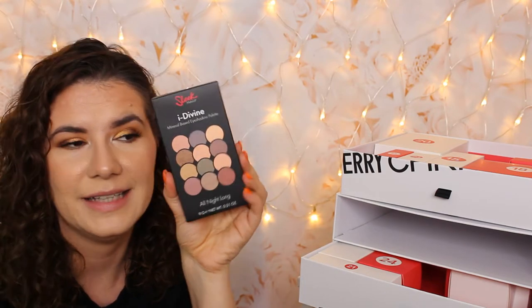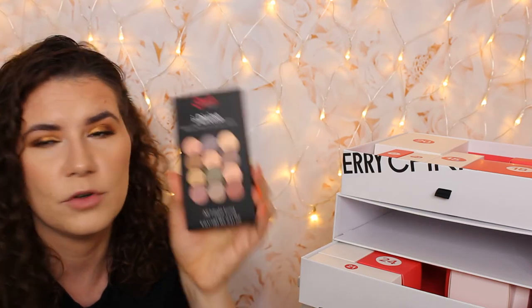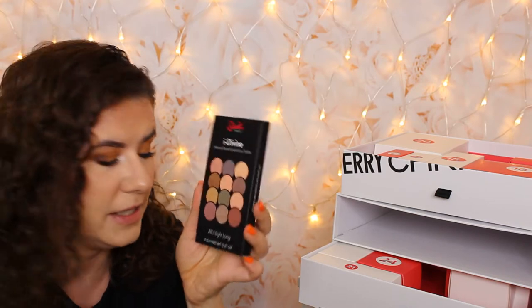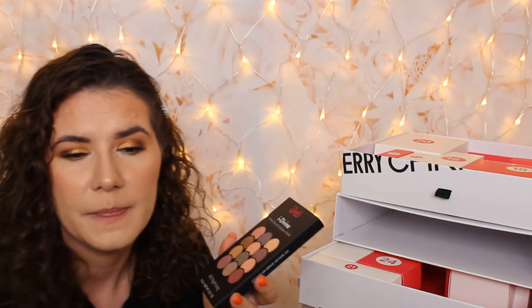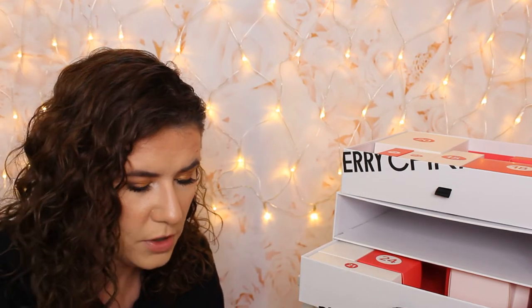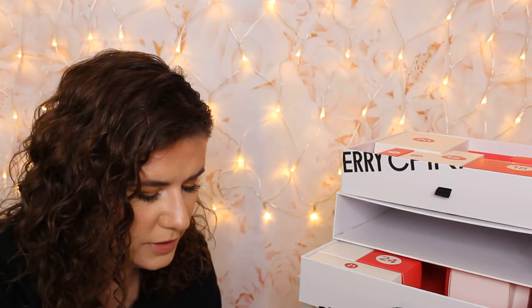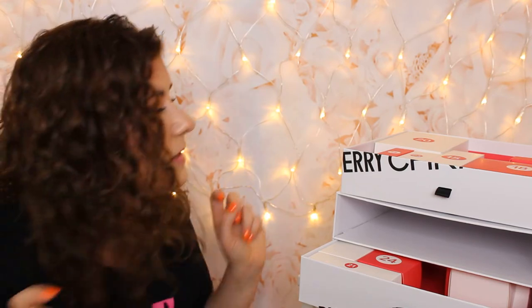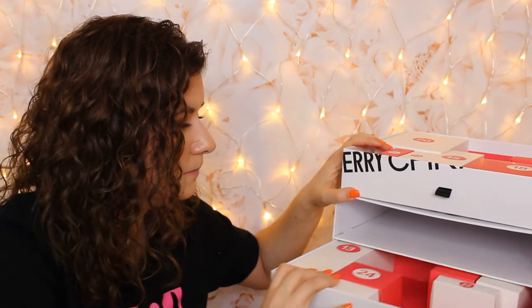It's a Sleek palette. I won't open it because I don't think I'm going to keep it myself, but I like Sleek products and I already own a couple of their eyeshadow palettes, so I really like the Sleek products. So I'm happy that it's in here, and every box has the card to explain what the product in here is. That was number 12.